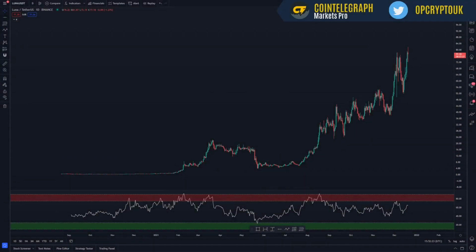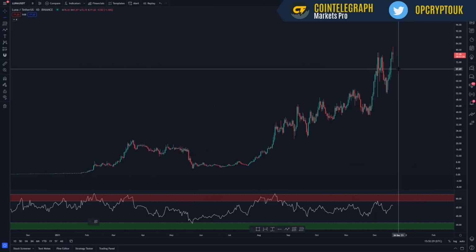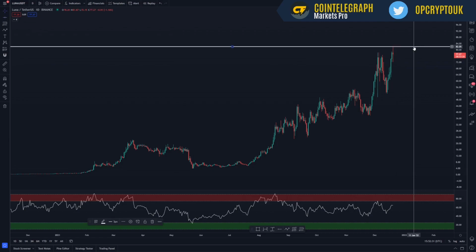The strength it has shown has just been insane. Like I said at the beginning, it's just bounced on, and we have created a new level up here, which is the all-time highs on today's candle at $82.05. Slight rejection so far, but that's a given.